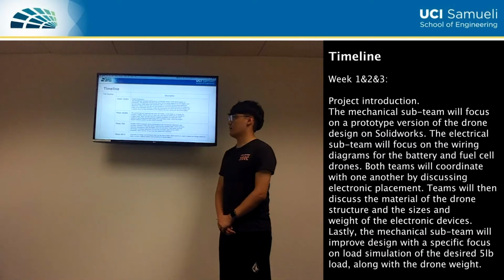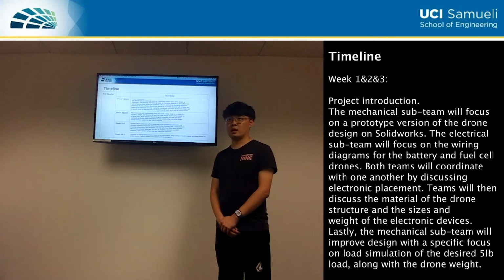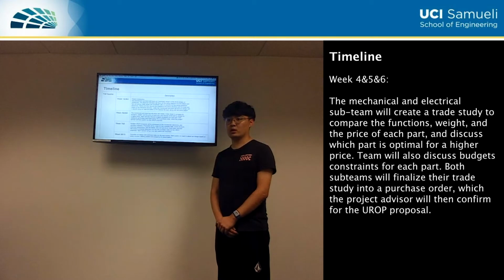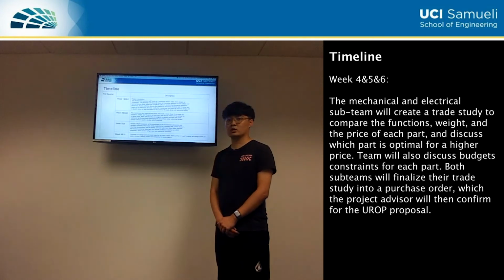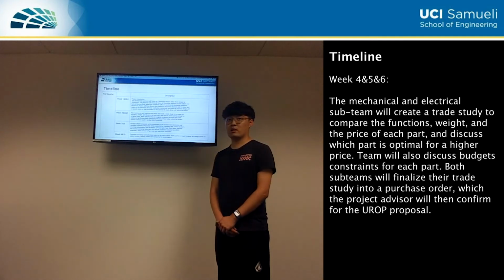This is our timeline. Week 1 to 3, we had an introduction of our project. We assigned each member to a team and gave them their own job for this project. Also, everyone started to do research on drone operation. Week 4 to 6, the mechanical team was working on the SolidWorks structure and material simulation. The electrical and control team was working on the trade study for electrical components and circuit design. The secretary team was talking to each member in order to record their work and help them communicate with each other.